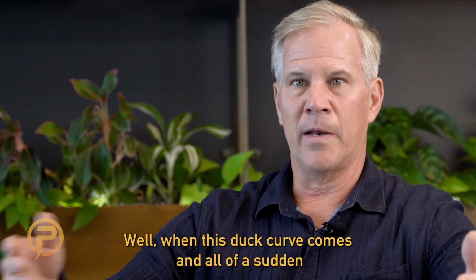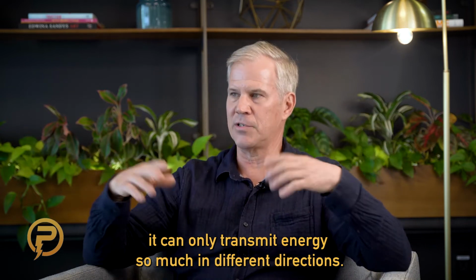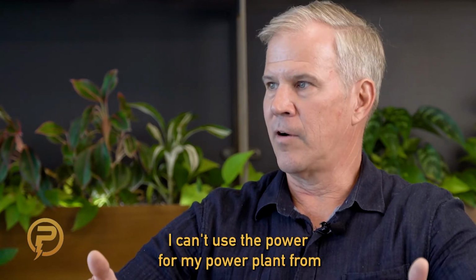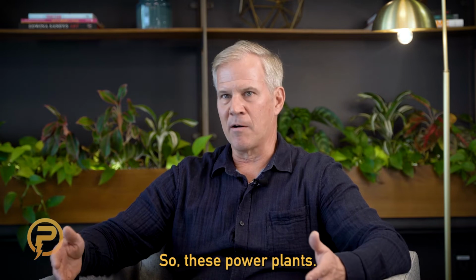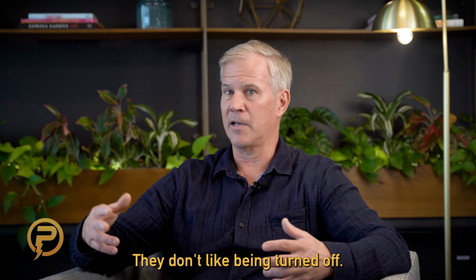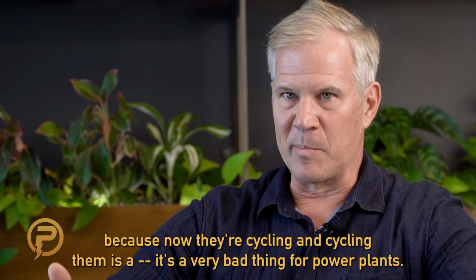Well, when this duck curve comes and all of a sudden they have this glut of energy, and they have other load constraints, grid constraints, the wires are only so big, I can only transmit energy so much in different directions. They find themselves with, hey, I can't use the power from my power plant from 11 in the morning until 3 in the afternoon. They turn their power plant off. So these power plants, they were designed to run for months or years at a time and not shut off. They don't like being turned off. So they're cycling them. So it's costing them a lot of money in maintenance, because cycling them is a very bad thing for a power plant as far as maintenance is concerned.